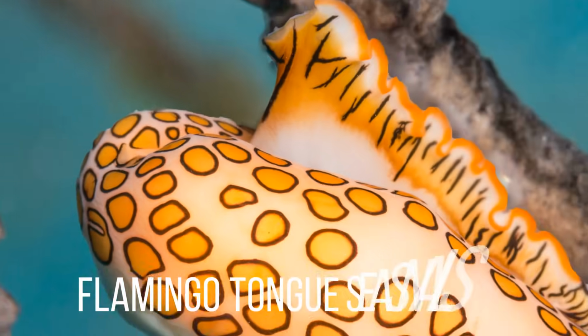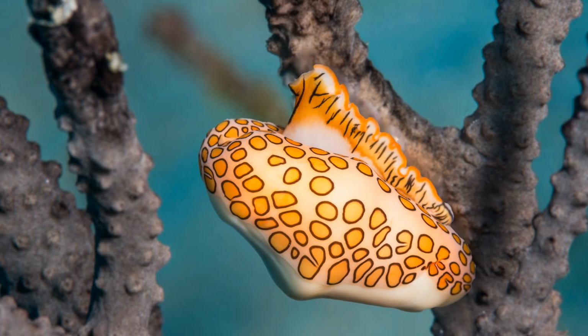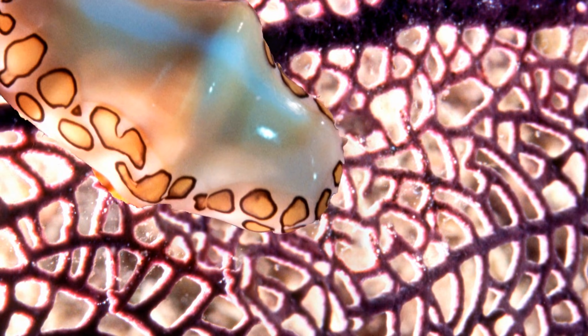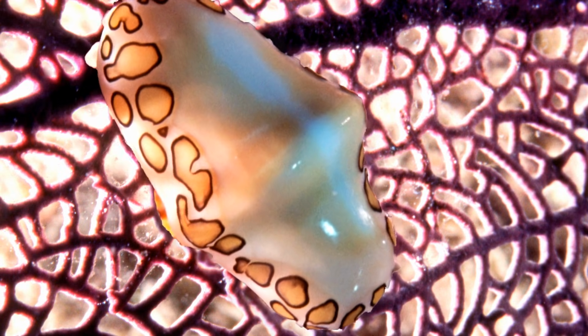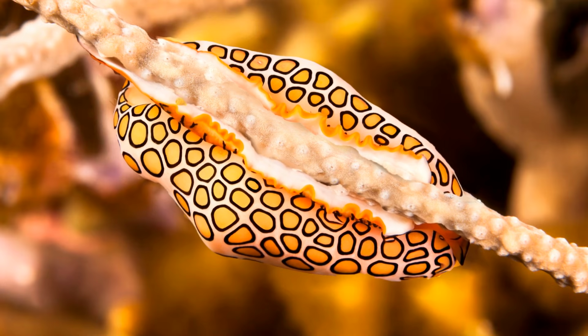The flamingo-tongued sea snails. Tourists love these extraordinary snails for their pretty colors, thinking it's a shell, but in fact, the shell is quite dull and hidden underneath colorful soft tissues. They eat softer, toxic parts of corals and store their toxins to protect themselves.